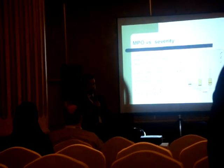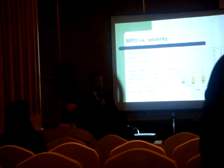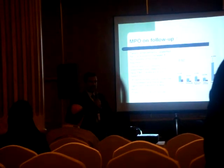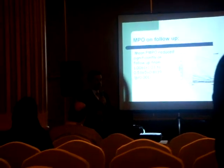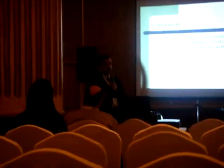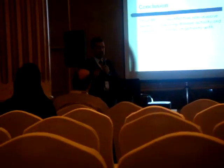However, the patients who had severe disease had higher levels of myeloperoxidase compared to those who had less severe disease. On the follow-up, we treated these patients and found that there was a drastic fall in the Mayo score, their rectal bleeding improved, and so was the change in the myeloperoxidase levels. So I would conclude that fecal myeloperoxidase is an effective non-invasive marker in assessing disease activity and response to the treatment.